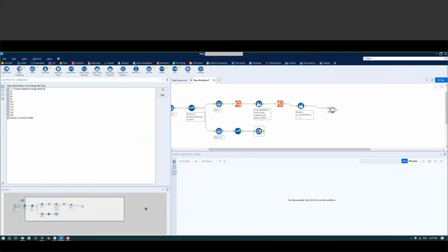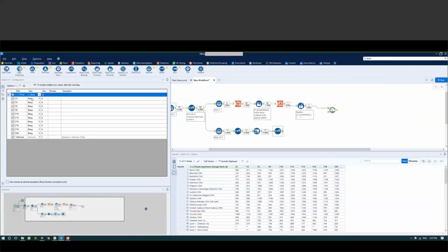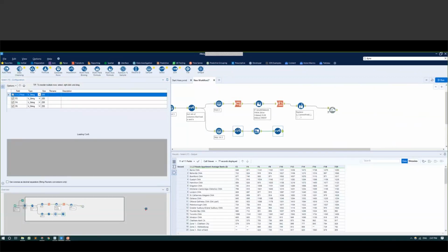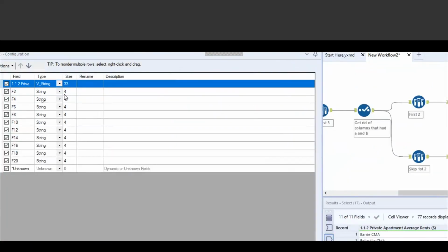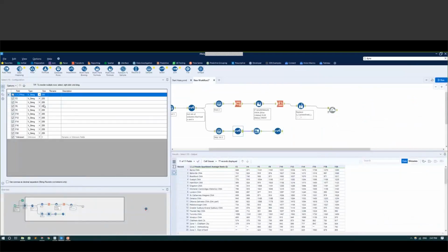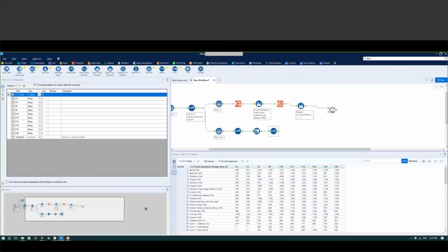What autofield does is Alteryx attempts to give your data the lowest storage data type that your column is capable of. So if we bring in another select tool after this tool to see what happens, when I run this, we'll now see that my data is shown as a string instead of that V-string. And you'll notice the size is a lot different. The size of a string is 4, while the size of a V-string is 255. So effectively, we reduced the memory footprint of our data by like 10 times, which is pretty crazy with just one tool.